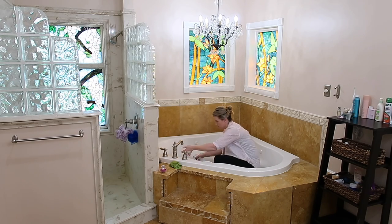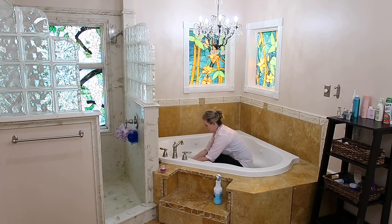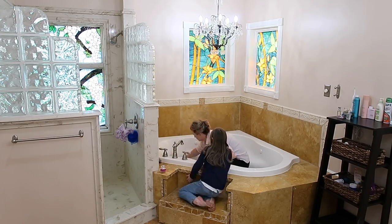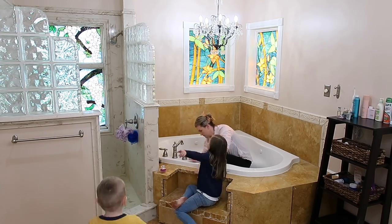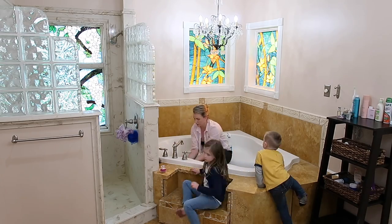So next I'm moving on to the bathtub and the shower. Right now I'm really loving using the combination of Dawn dish soap and vinegar. It's everywhere, it's all over the place. I see it on Pinterest and I know a lot of people who really love it, and really you can't go wrong. It's so inexpensive, it's very easy, just equal parts Dawn dish soap and vinegar, and it works really well, getting all the soap scum and grime off of everything.